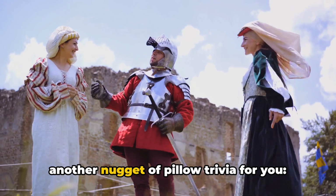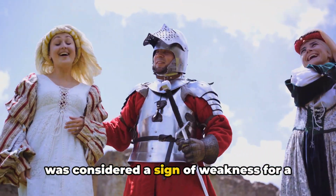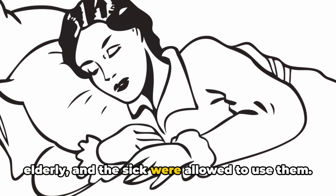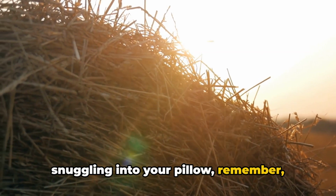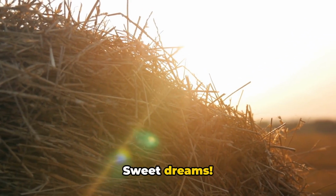And here's another nugget of pillow trivia for you. Did you know that in medieval times it was considered a sign of weakness for a man to use a pillow? Only women, the elderly, and the sick were allowed to use them. Tough luck, fellas. So next time you're snuggling into your pillow, remember you're basically resting your head on an upgraded stack of straw. Sweet dreams.